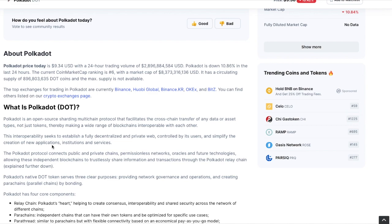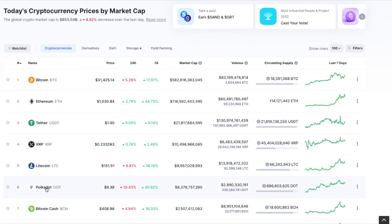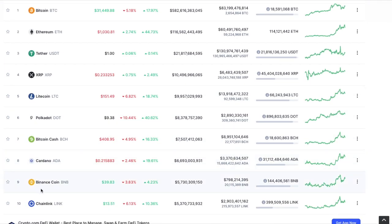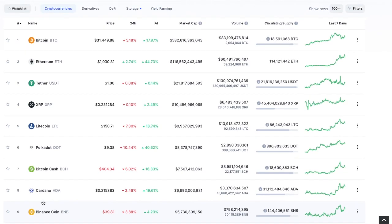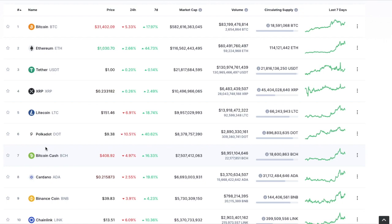It looks like anyone that's helping to move data between different architectures and making it easier for this information to move around is starting to move towards the top 10. That's why we have a Polkadot and a Chainlink in the top 10. These blockchains are solving the problem of moving data. Now, if we look at Polkadot, it's number 6, and it has an $8 billion market cap. We look at Chainlink, it has a $5 billion market cap.